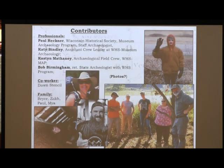Katie Bindley and Caston Mathaney also came out to help dig. Bob Birmingham, he's the retired state archaeologist with the Wisconsin Historical Society. He went through a lot of my artifacts early on and helped me out with information.